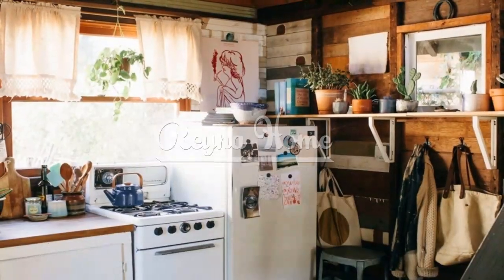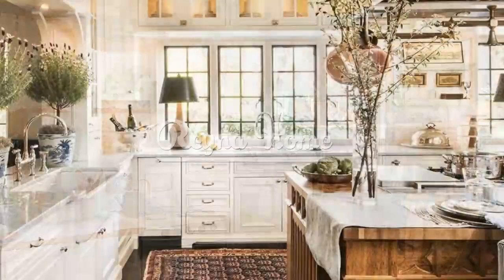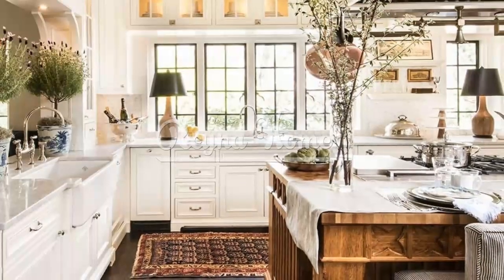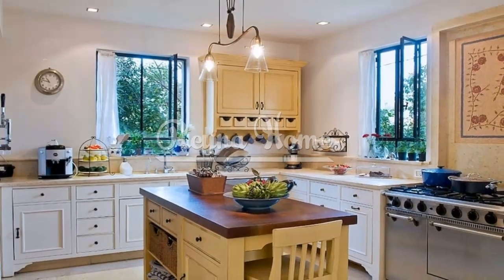In this video, we will explore a variety of ideas for small Bohemian kitchens, from creative storage solutions and bold patterns to nature-inspired accents and curated accessories, helping you transform your compact kitchen into a vibrant and eclectic space that reflects your boho spirit. Small Bohemian Kitchen Ideas.